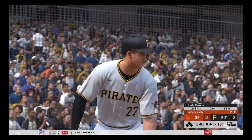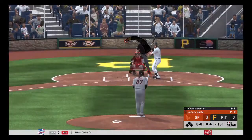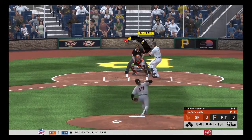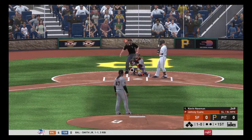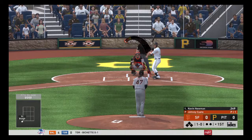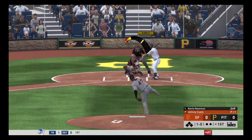Now to the plate, Kevin Newman. He'll lead things off here in the bottom half of the first. Newman. Pitch on the way. And that misses low and away, ball 1. Danny, this Giants team, as they begin play here this afternoon, they'll look to make it 3 straight as they come in on the heels of 2 straight wins.